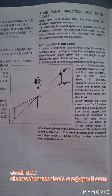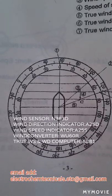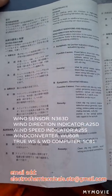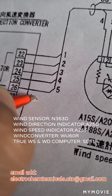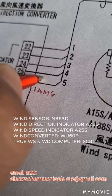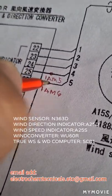But further, I read the manuals again, expecting that I might find some tips on how to rectify the problem. As you can find, this is the operation manual for the Nippon Electric wind indicator type 55R. What you see here are terminals 4 and 5. This is a cable output from the converter going to my speed indicator, marked IAM6. The remaining 3 to 1 are going to my wind direction.